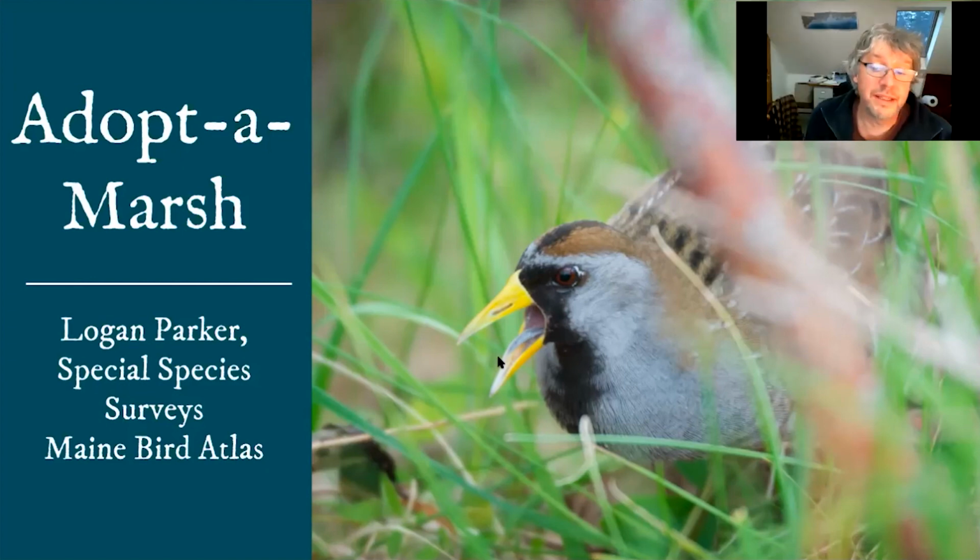Yeah, and with these selected marshes, the 200 marshes, they were selected to help give us some information statewide on marsh birds. So they were randomly selected for a reason. Some of them are going to have interesting target species in them. Some of them aren't, but that's to be expected.